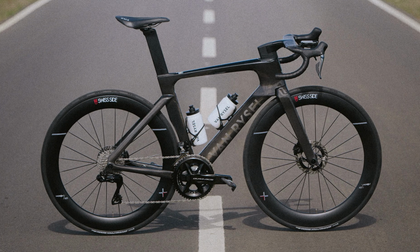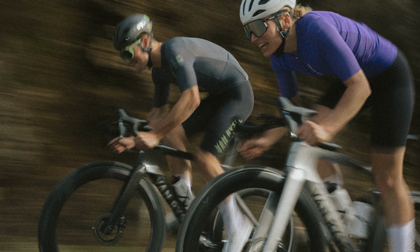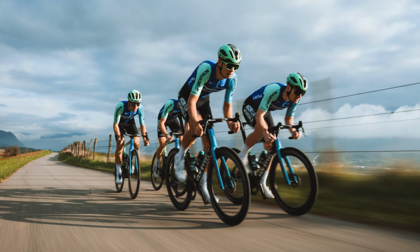Now, last week, Van Rysel launched a new bike. It has been around for a while. I was going to say finally. Finally, exactly. Because it's won stages already. Oh yeah, it's been around, to be honest, it's coming up for a year since it was first seen, so it needs to be launched. But yes, they finally launched the RCR-F.